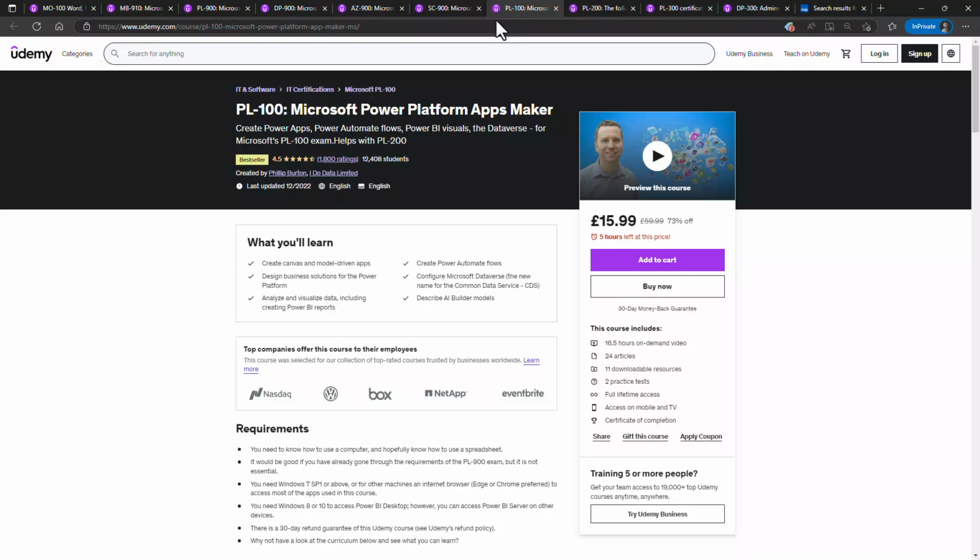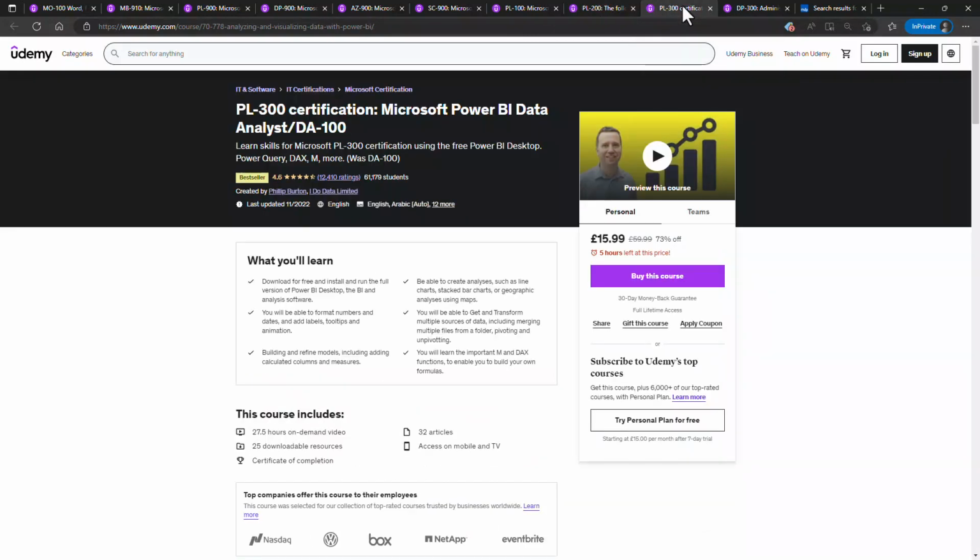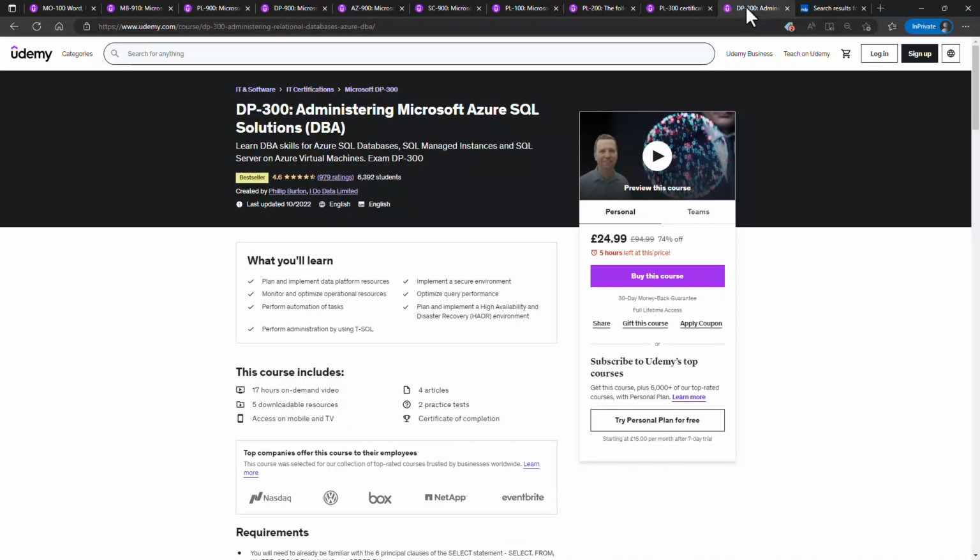And once you've done the fundamentals, you can go higher if you want. So for Power Platform, you can go into the Apps Maker. You can go even deeper, or maybe you want to have a look at the Power BI in some detail. So you can see this is a 28-hour course. So this is what I was saying about the fundamentals. You only need 5 to 8 hours to watch all of the videos. Whereas if you go beyond the fundamentals, then you are committing yourself to really more intense amount of studying. The DP300, for instance, 17 hours.